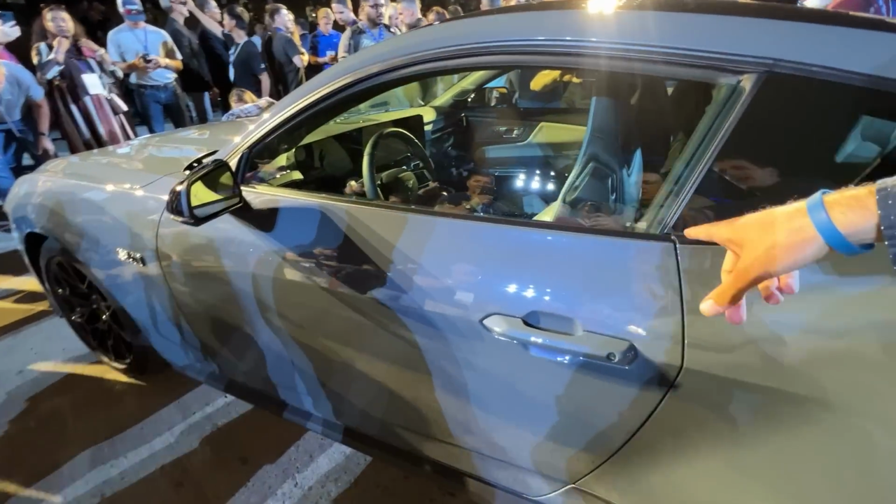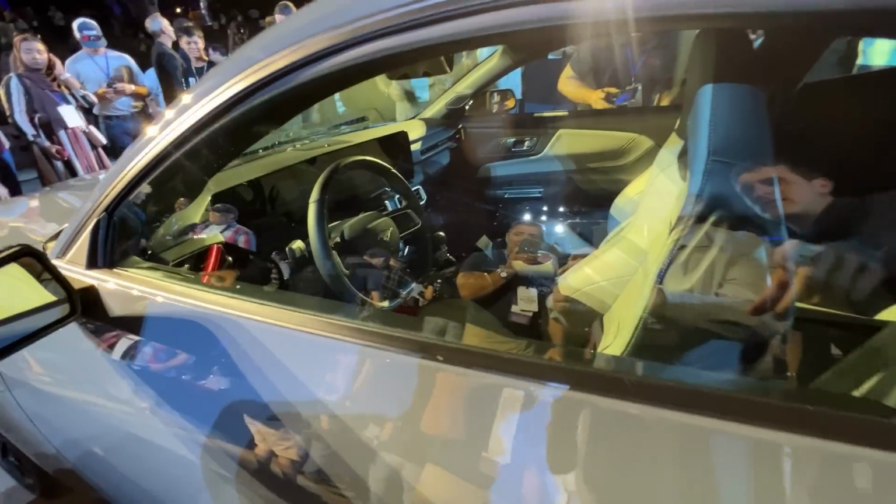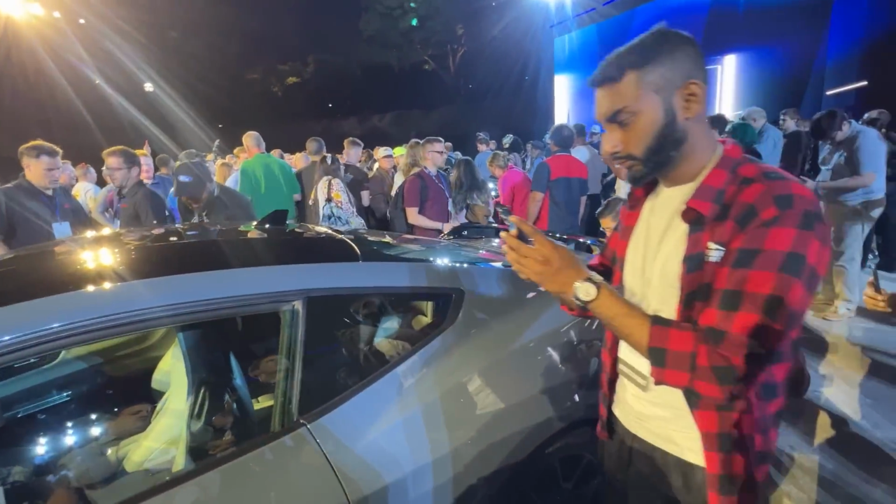And if you kind of poke your head in there, it's locked, but check it out, right? You got this very aggressive flat bottom steering wheel, manual transmission, and these Recaro bucket seats, which look fantastic. This model's got the blacked out roof.